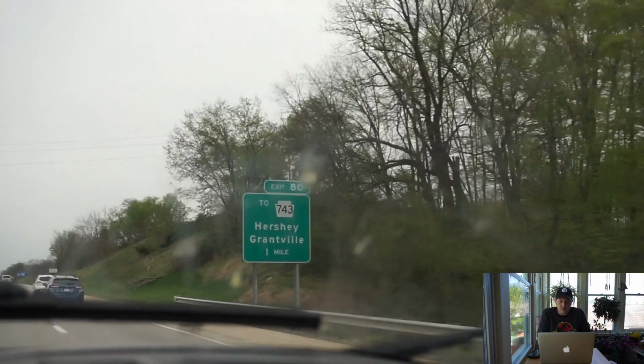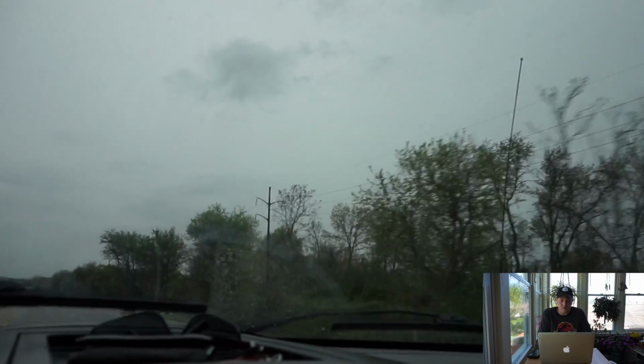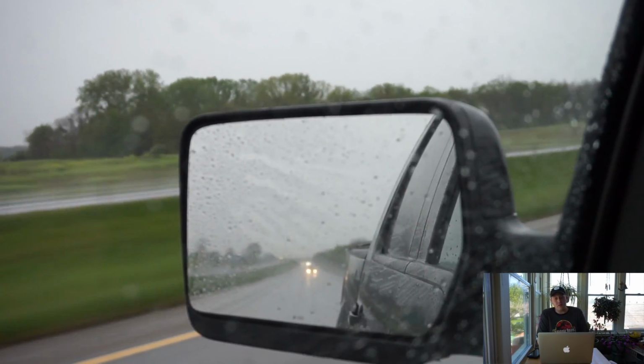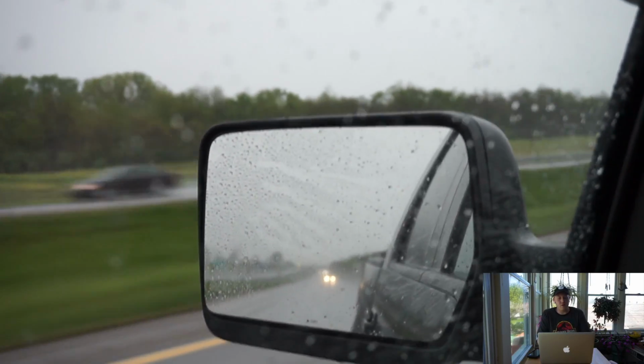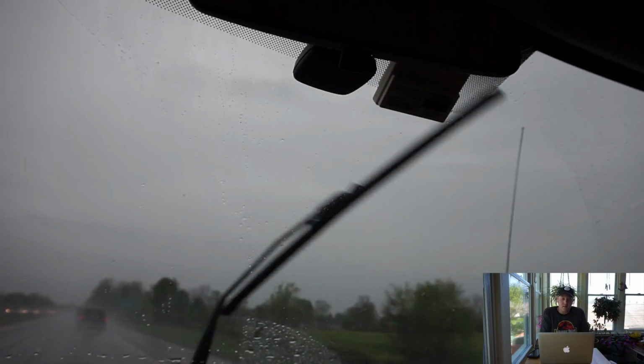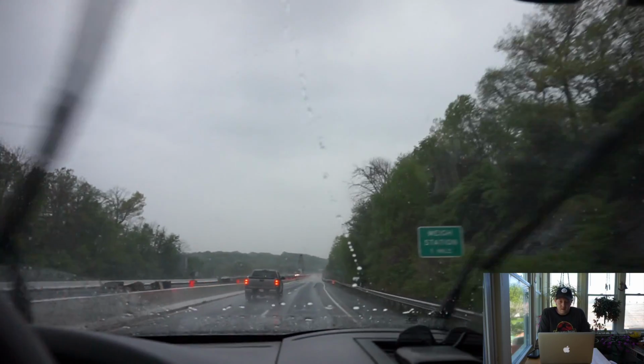Now you can see the sky is starting to cloud up. There was a sign for Hershey's there, and now we're getting closer and closer towards Maryland. I believe we're actually in Maryland already at this point in time. This is when the rain started, and we still had to go through West Virginia before we actually got into Virginia. So this is just a couple of clips here of the rain.